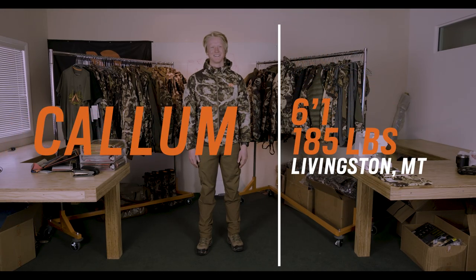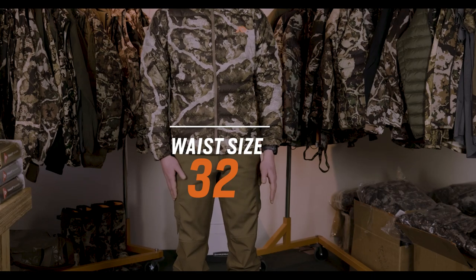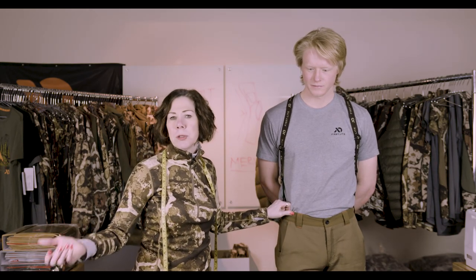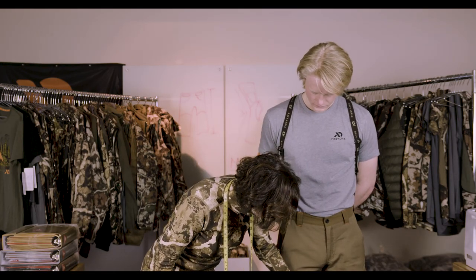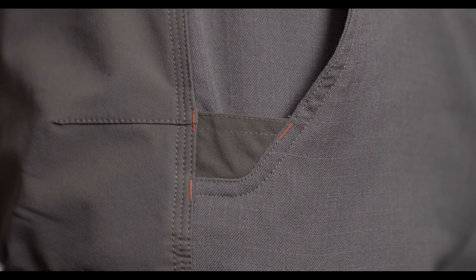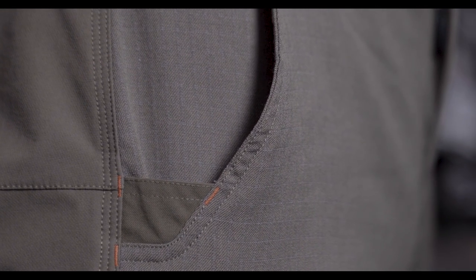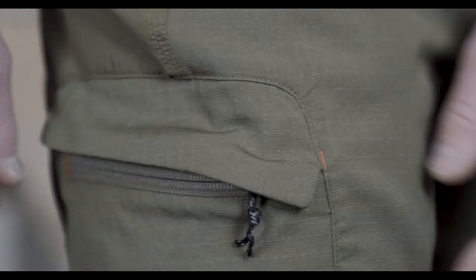Callum is in a size 32 of the Obsidian pants. We keep in mind different body types while we're going through the prototyping process. This particular pant is in numeric sizing, so purchase it like you would a pair of blue jeans. We have a rigid waistband. We've got the stretch nylon in the high wear areas, which would be the crotch gusset, the lower leg, and the seat area. I also want you to take note here of the knife gusset we have on the side, which is really a nice feature. We also have a double-sided cargo pocket with crown sliders and a toggle.